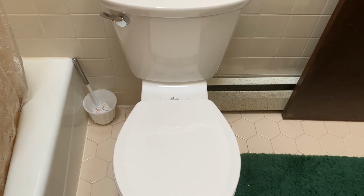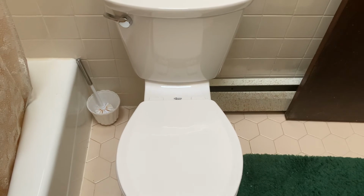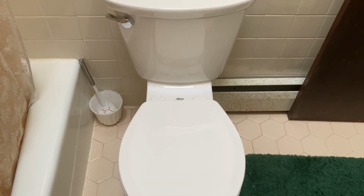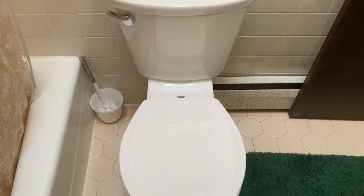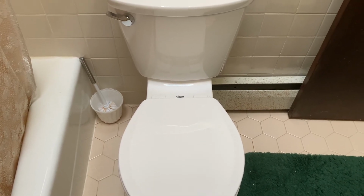If I decide I'm not going to put the Cadet in my house, I'll probably call the local Habitat for Humanity, or see if the Habitat for Humanity Restore in Pennsauken wants them. But again, let me know.